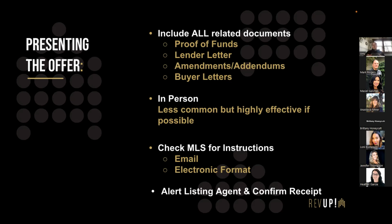But if your buyer wants to write a letter, I never tell them they can't. I will submit that. If that buyer wants me to submit a letter with their offer, I absolutely will submit it. I'll let them know that oftentimes they don't submit them to the seller, but that they're welcome to, and I will present it with their offer. Okay, so make sure you include all those things, all related documents.